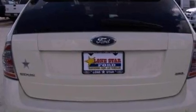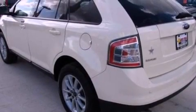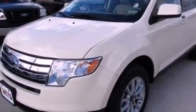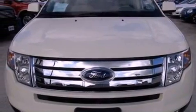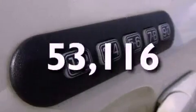Its top features include memory settings for the seat's positions, so you can recall your favorite alignment with the push of one button, heated front seats, cruise control, four well-positioned speakers, leather seats, 17-inch wheels, a rear spoiler, a low tire pressure indicator, an auto-dimming rearview mirror, and this vehicle has fewer than 54,000 miles on the odometer.